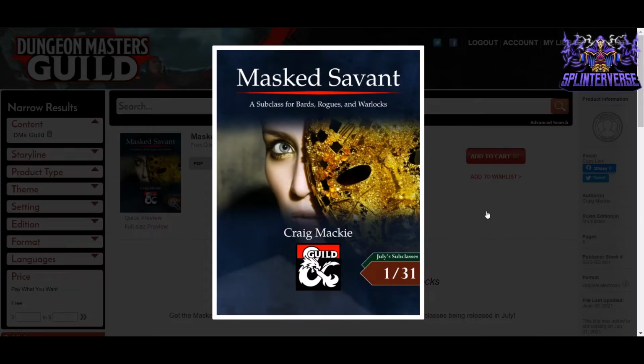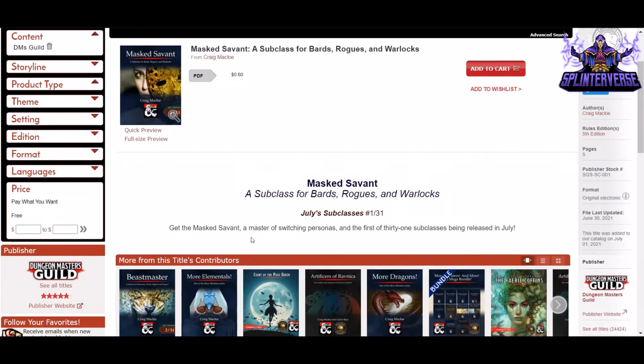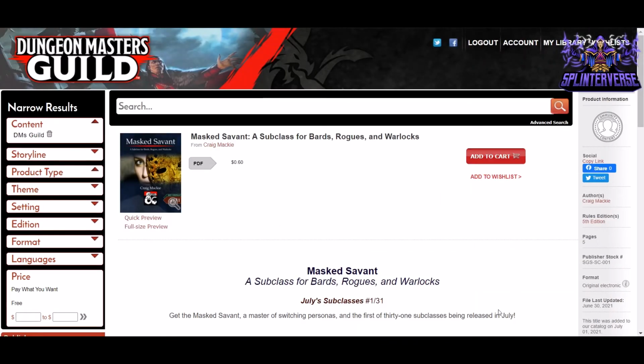Okay, on to the next one is Masked Savant, a subclass for bards, rogues, and warlocks by Craig Mackey. So it says, get the Masked Savant, a master of switching personas, and the first of 31 subclasses being released in July. So when I first saw this and added it to the queue for this week, I was really excited by this notion that Craig Mackey is going to do 31 subclasses, so basically one per day.